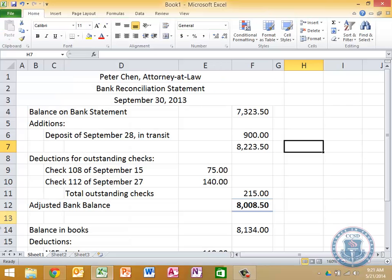I am going to go down here and double tap on Sheet 1 and type 9.5b.